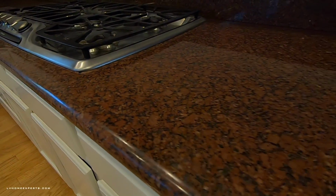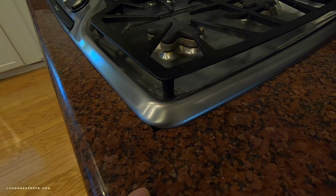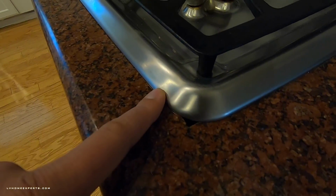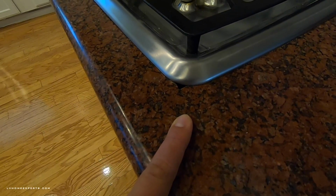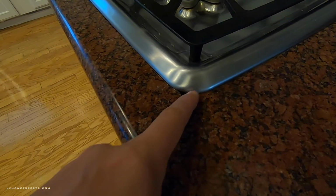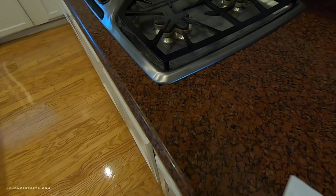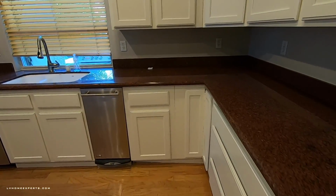Let me know what your thoughts are about this granite. Wow, look at this. This looks like the original granite of the time of the build. I don't know if you guys can see this or not, but what they did was they cut out the square. So basically this was probably another cook countertop, but what they did was they cut it too far, and when they put the new one in, that's why you got that little gap there. But that should be able to be filled in.